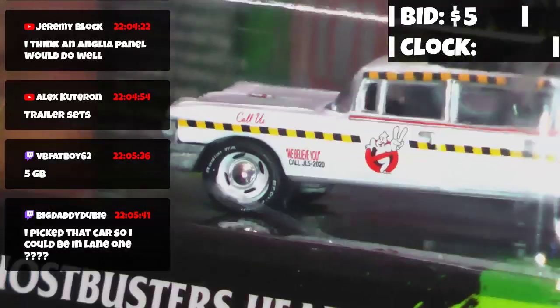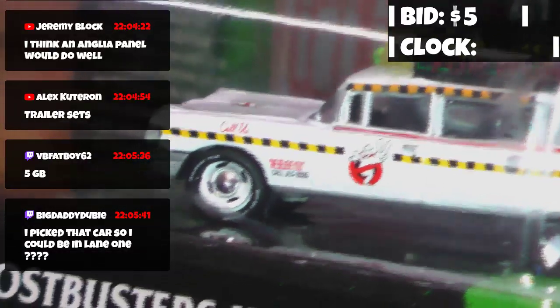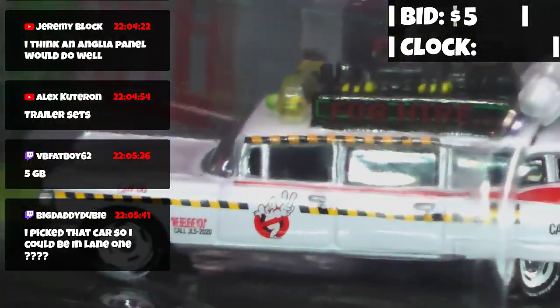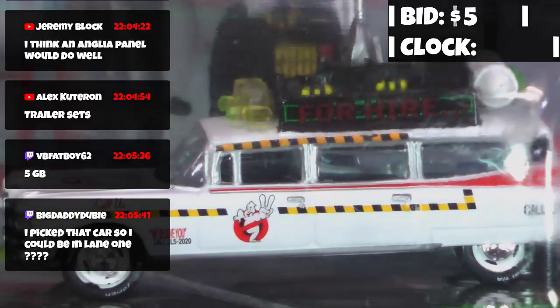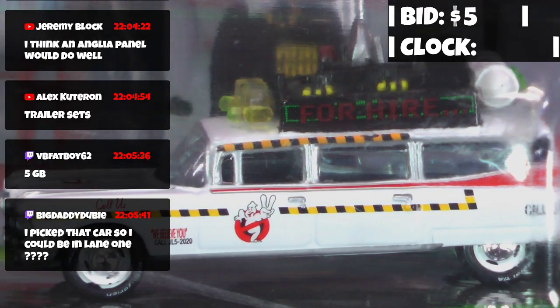Look at the details on the Ghostbusters. Check it out. Ghostbusters, who are you going to call? There it is, my friends. Check it out. Five on the bid. Fat Boy has five on the bid. Here we go. Fat's got five.